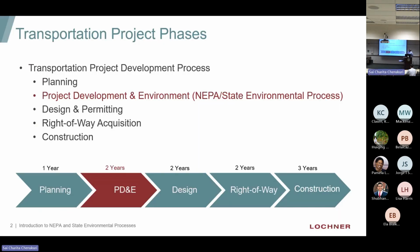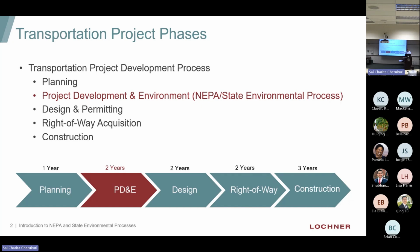To start off, let's talk first about a transportation project. A transportation project typically has 5 segments. The first segment is a planning segment where an issue is identified. From there, it goes to what's called the PD&E, which is what we're going to talk about now, the project development and environment section of the project. At this point, it's governed by NEPA and/or state environmental process regulations.